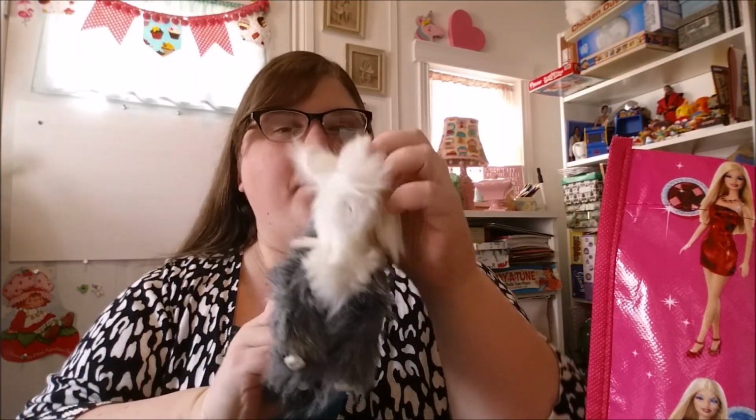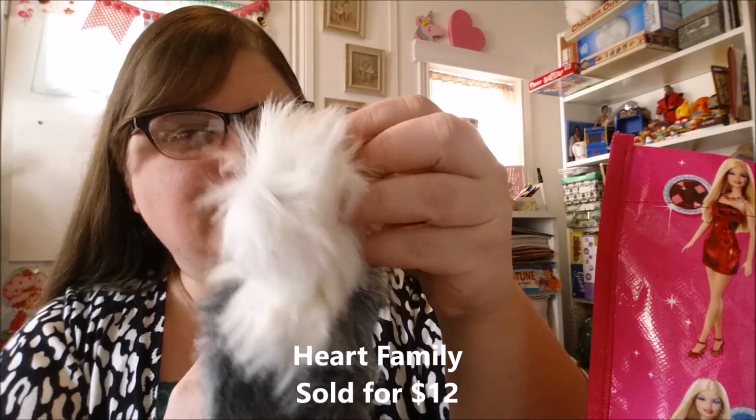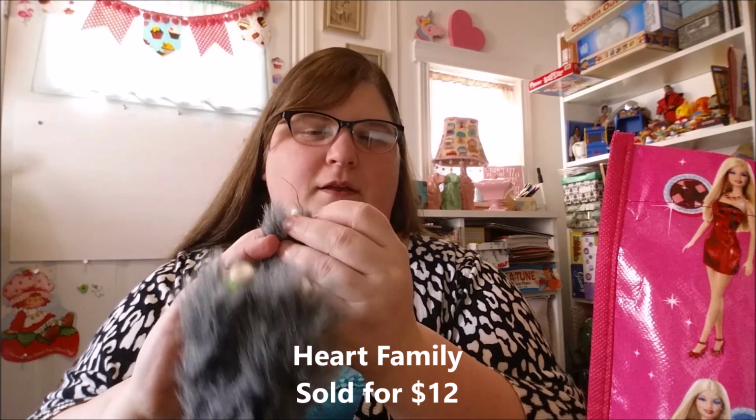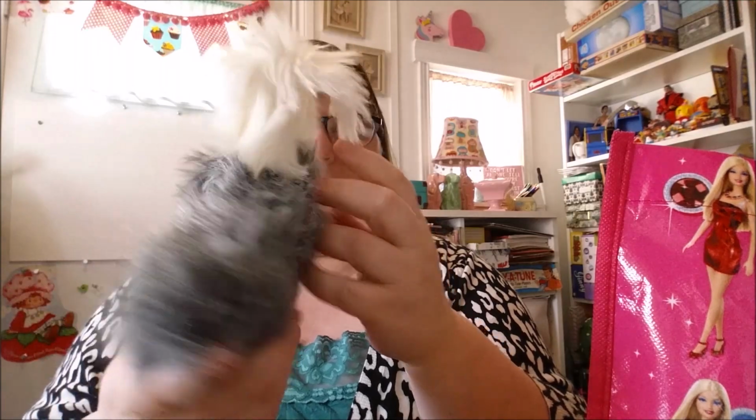I'm sorry I sound a little congested today. This is a Barbie dog. You can't even barely see his face. He's like a big sheepdog. I knew right away he was a Barbie dog because the Barbie dogs are like this, where the fur isn't attached on the leg, so you can pull it up and see the leg. He was a buck.